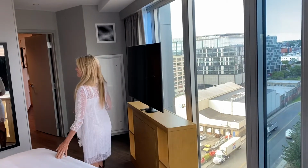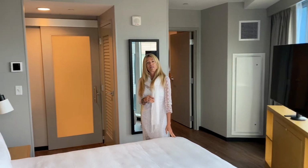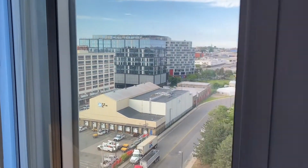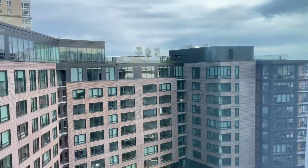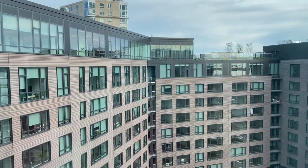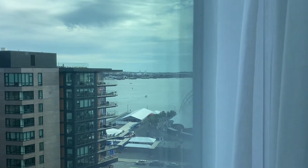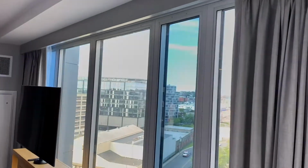You know what's great is it's still being revitalized. Its buildings are still going up, but I remember being down here. As you can see, there's still industrial stuff across the street. It was all industrial, but now it's just these types of condos and hotels all along the seaport. You can see the harbor right there, so that's Boston Harbor. And I love these floor-to-ceiling windows throughout this entire unit.